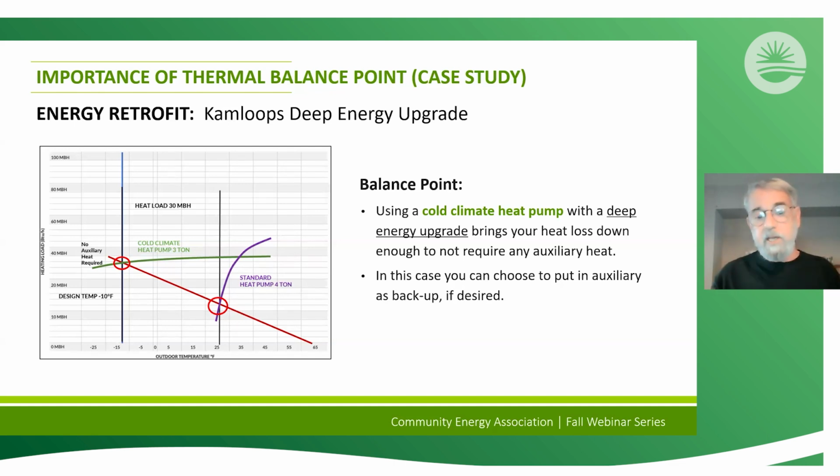We don't need it anyways, and that becomes an obvious case in point where doing your diligence, knowing your load, knowing your balance point, looking up the equipment's performance curves, putting these numbers together to see what we come up with makes a huge difference.